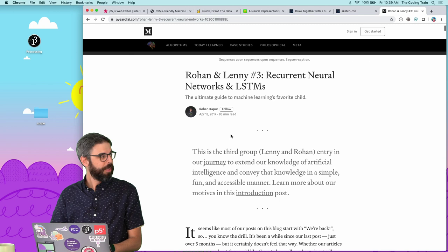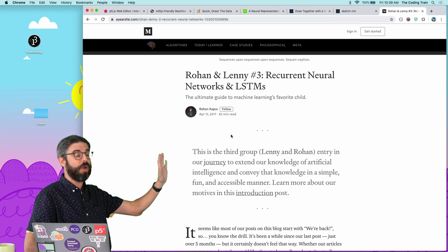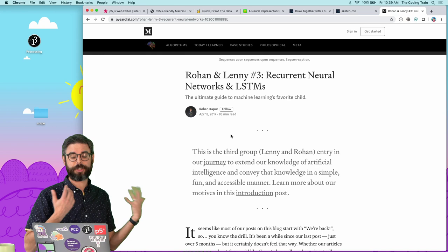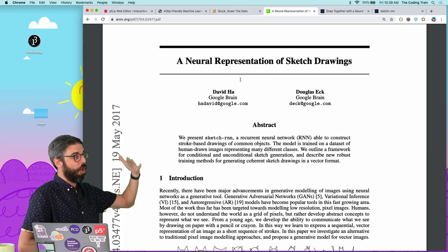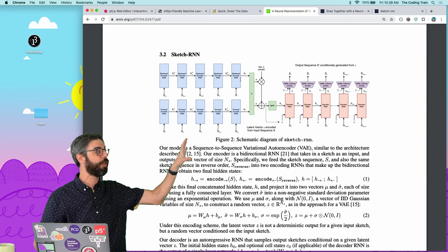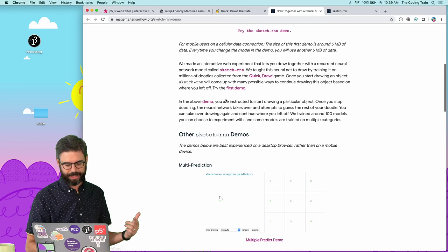This is a wonderful article that I read that really taught me a lot about how recurrent neural networks work. It's quite technical, but pretty friendly and uses some nice examples to describe how they're working. But you can also read the original paper by David Ha and Douglas Eck, researchers at Google Brain, that describes the SketchRNN model, how it was trained, and all of the details behind it, including the real lower level machine learning math details. Luckily for us, I also mentioned there's this nice blog post.